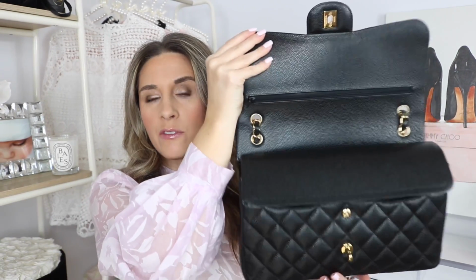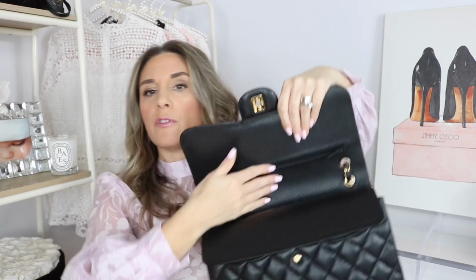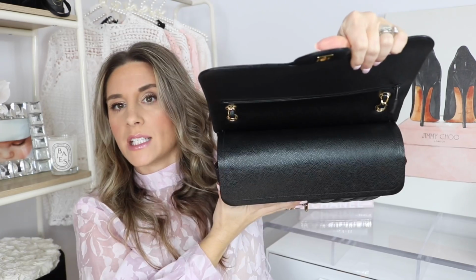So it has the Chanel turn lock closure, which is what I love about the Chanel classics. They're just so beautiful. I have a double flap, so it has a zipper here, which when you open it, the zipper doesn't really go too far down, so I really don't use it. It does have this double flap, so if you wanted, you could put something down behind there. I try not to do that either.